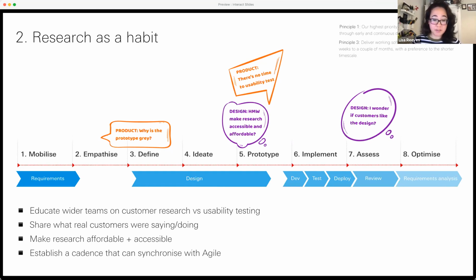On top of this, when you do have the opportunity to research ahead of live publication, it doesn't have to be like a full 8-week external agency supported, really expensive end-to-end testing. If you've got the time and the money, great, and the commitment, that's brilliant. But you can build on what you already have.